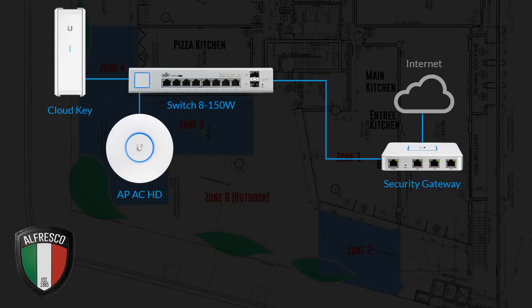Ultimately, this unit is going to be mounted on the roof with the line of sight to just about everyone in each of those 3 zones that it covers. So that'll give us very good connectivity in that area.